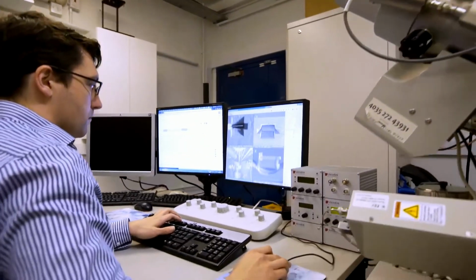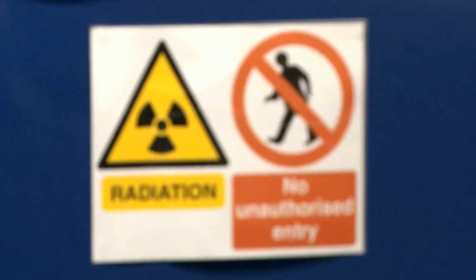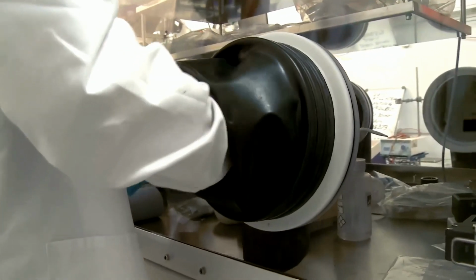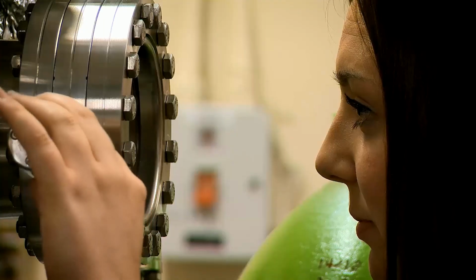Bristol has an extremely well-recognised international reputation for physics and for science research and engineering in general. We have a long-standing track record of nuclear research over the last 25 years, and in 2013 we were ranked by the UK government as the best university for nuclear research in the UK.